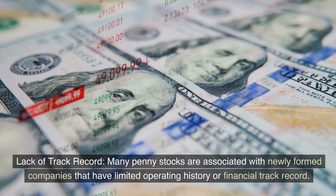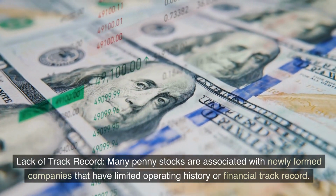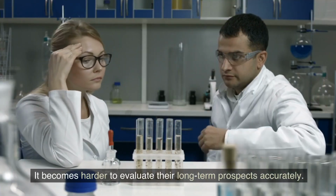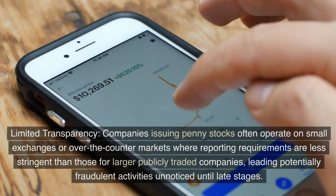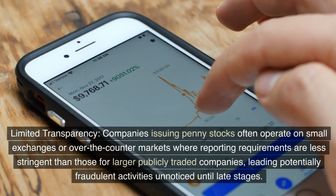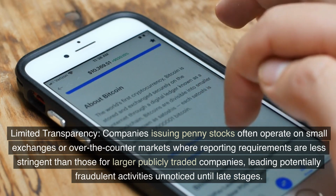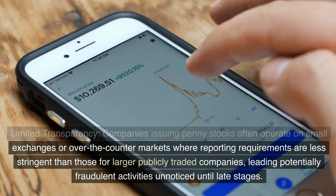6. Limited transparency. Companies issuing penny stocks often operate on small exchanges or over-the-counter markets where reporting requirements are less stringent than those for larger publicly traded companies, leading to potentially fraudulent activities going unnoticed until late stages. Remember that investing in any type of stock carries risk. However, these risks can be magnified when dealing with penny stocks due to their unique characteristics.